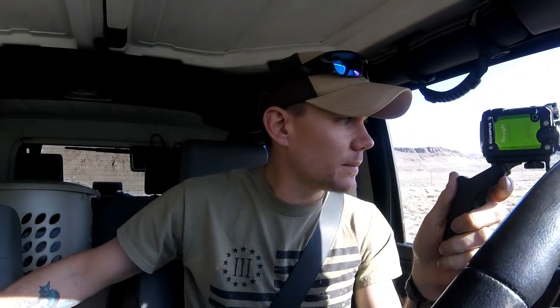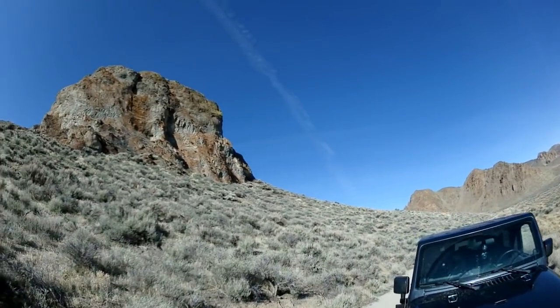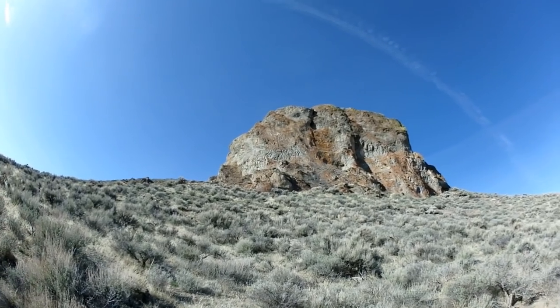All right, guys, so we found the turnout. We're on the dirt road that leads up to the mines here. We're just gonna go ahead and get the GPS out so we can start logging. I want to log this turnout so I don't miss it in the future. Look at that. That is just incredible.